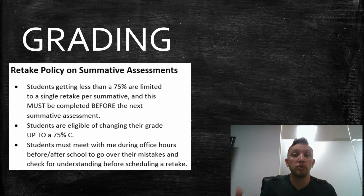Once we get to that Chapter 2 test, if they wanted to retake that previous test, they would have to do it before the next chapter test takes place. And again, the only students that are eligible to retake are those getting less than a 75%. And when they retake it, the highest grade that they can get is a 75%.